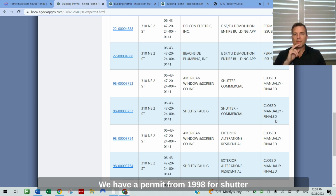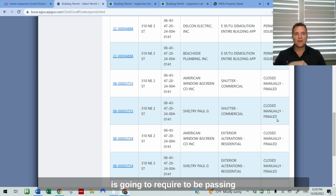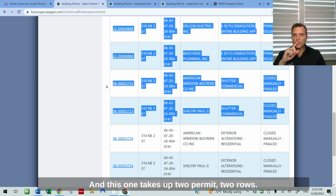Scrolling down, we have a permit from 1998 for shutter. That should suggest that those shutters on the property are going to be hurricane impact rated, because anything in Broward County that was installed after September 1st of 1994 is going to be required to pass a hurricane impact test, and it would not pass inspection if it were not properly installed and also properly qualified to be installed in this area.